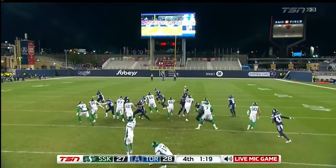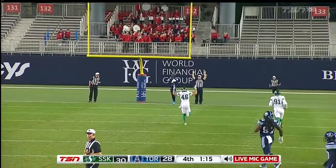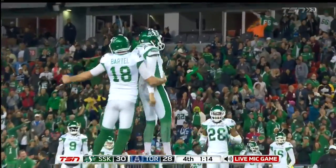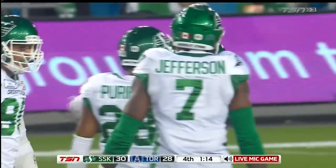Carter is back. Lowther puts it up. Does it have enough? Yes! Brett Lowther, a 56-yard field goal with just over a minute left in the 4th quarter.